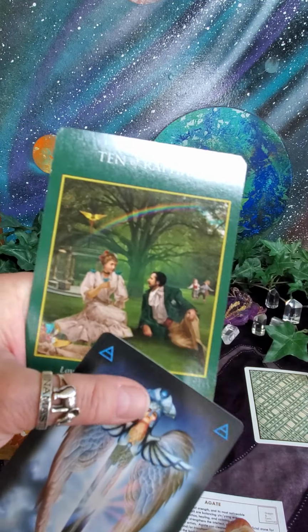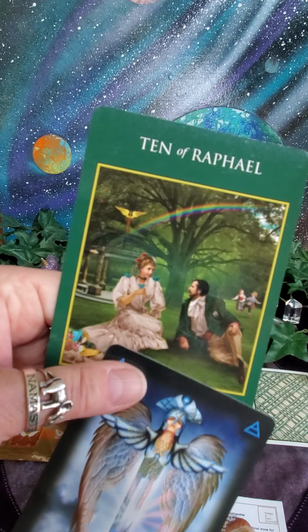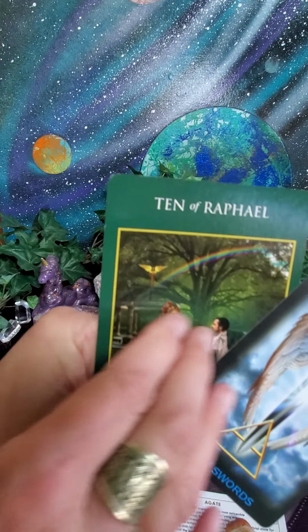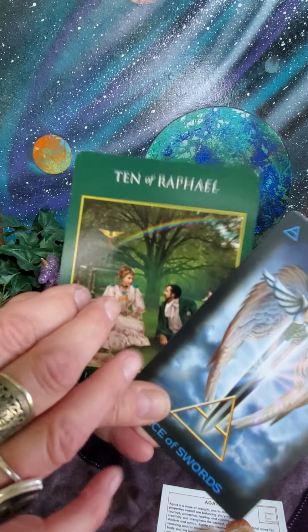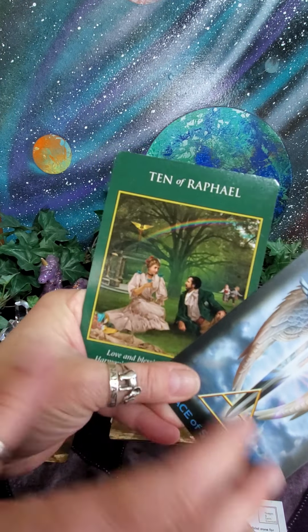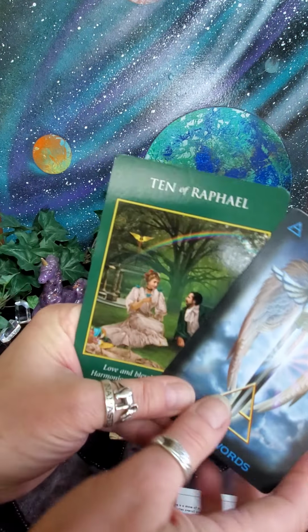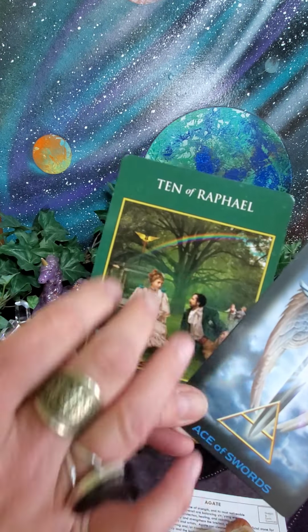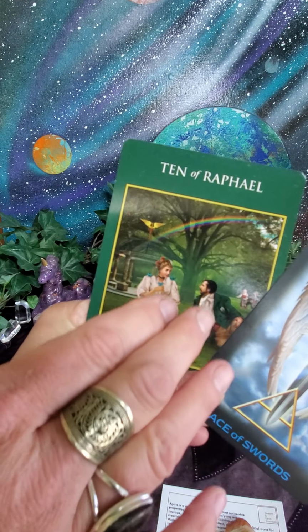This is the happily ever after card. Okay? Something new is coming into your life, and you are going to have such a happy ending because this is the happily ever after. This is the happy card. It's like the 10 of Earth. And it's Raphael. Raphael is the healer. So something in your life is coming in. There's going to be some healing. Now, it could be you're going to meet somebody.